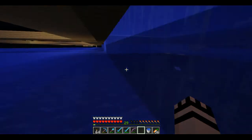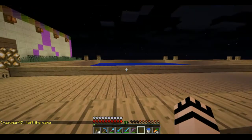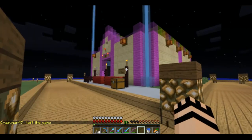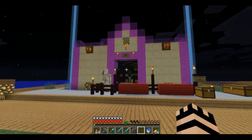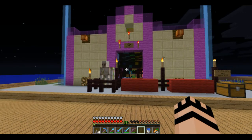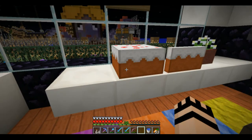Okie. Now we can go up and examine our handiwork from the ground. That's actually kind of nice. Yeah, that works. Yeah, I like it. It'll work. Woot! Fixed.